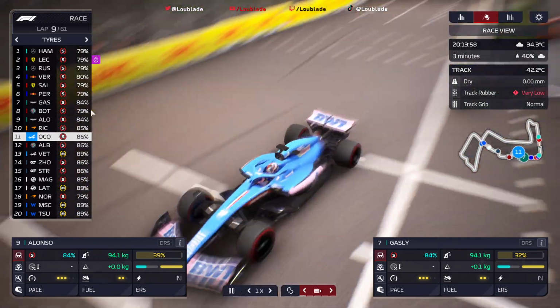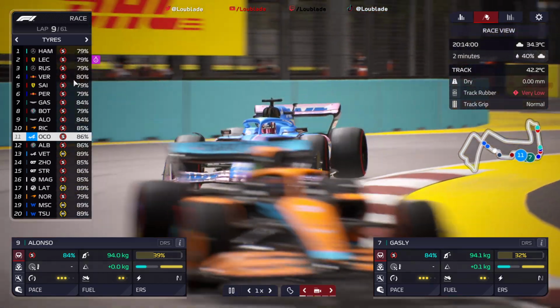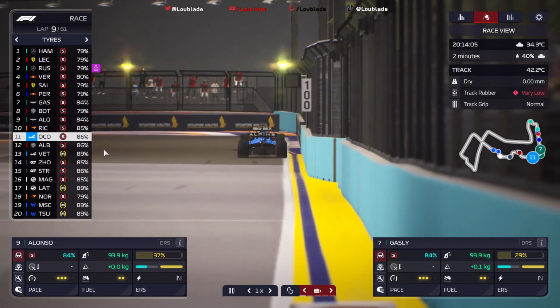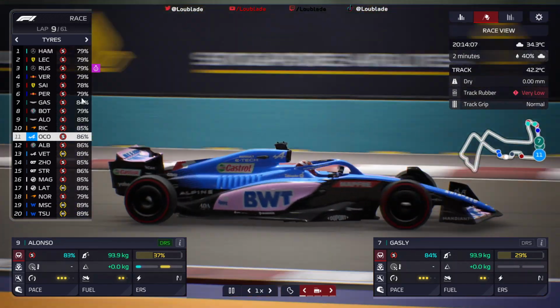Mostly, big point is, look at the tyres on the left-hand side. We're going to get another couple of laps more than these guys. So towards the end, our mediums are going to be better. That is the plan, at least.